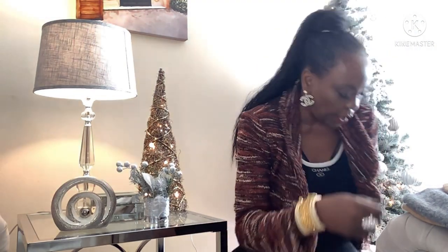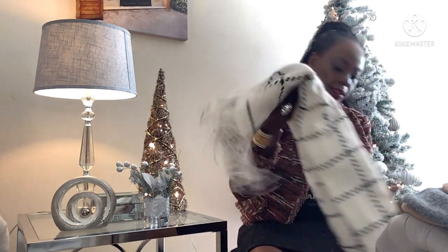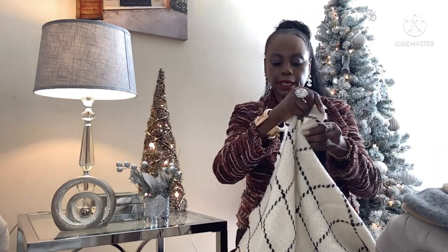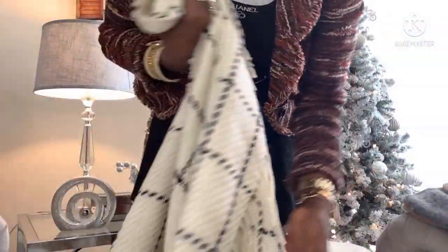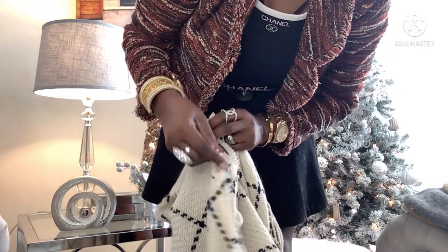Okay, one more scarf, guys. Then I'm going to move on to something else. Our basic checkered Chanel-esque looking scarf. Beautiful. Goes with everything. You guys know Chanel has a bag that's designed almost like this, one of the 19 bags. So even though I don't have that particular one, oh, what's this?